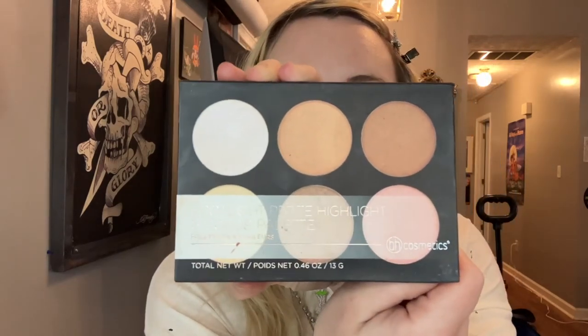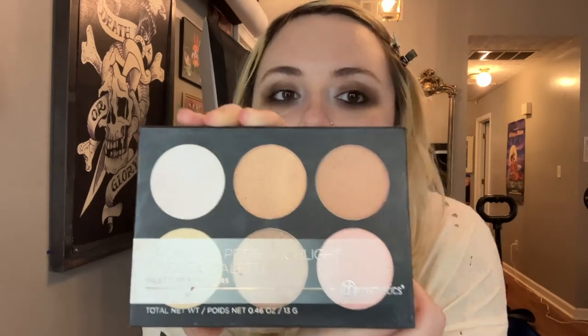So nice. And then to amplify the highlight in the inner corner even more, I'm taking the Spotlight Petite Highlight 6 color palette from BH Cosmetics. I got this online a long time ago, so it might still be there, I don't know. And I'm going to take the shade Glow and pop it in my inner corner on top of that milk color. And you see how this one's still highlighted, but it just makes it pop just that much more.